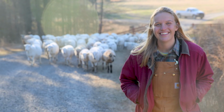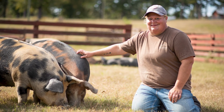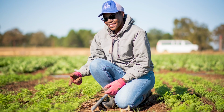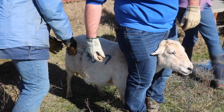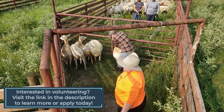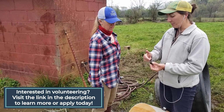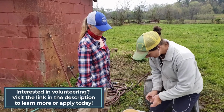So the livestock volunteers really are the workforce of our team, and they come from various backgrounds. Most of them have an interest in either animal husbandry or farming, or they just want to see what it's like. They're thinking maybe a career change or maybe studying this in college, but they come from anywhere from 3 months to a year, live on the ranch, and work with our team of professional livestock employees during the day.